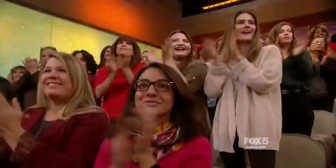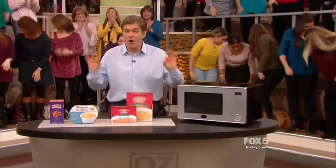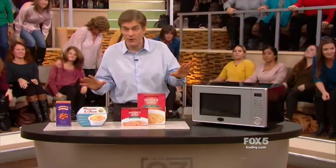We are breaking all the rules, and that means looking into the foods that you love, that you adore, that may have been off limits before. Today, we are investigating mac and cheese. Makes you happy, doesn't it? Mac and cheese, to find out if there's truly an Oz-approved version of America's favorite food.